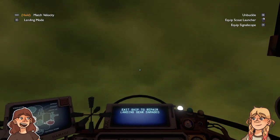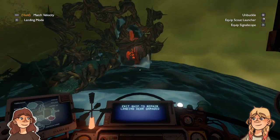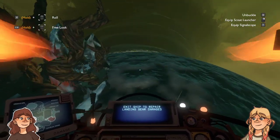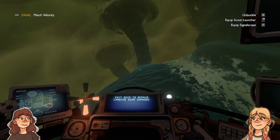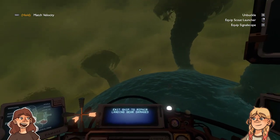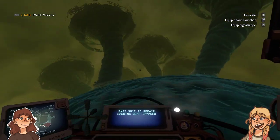Jeez, did we land on... Oh my god, what are the odds? That we landed on a fucking actual land. Alright, we're moving clockwise. There she is.